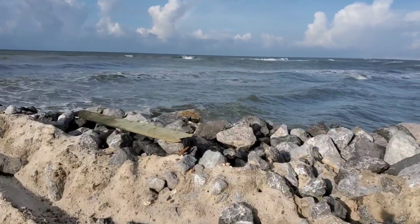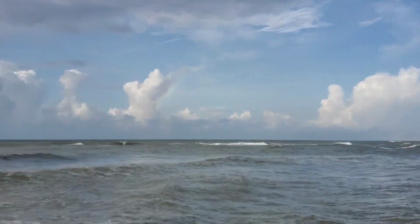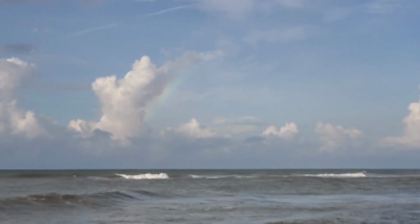So what am I looking at? In that direction where that rainbow is, I don't know if you can see that, but that's a pretty cool rainbow. Destiny. Excellent. I hope you can see that rainbow.